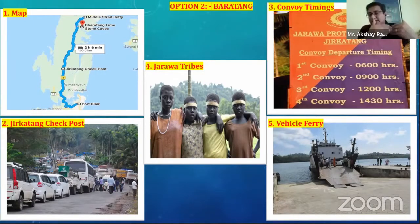So what happens is the car will go to Jirkatang, which is around 1.5 hours from Port Blair city. So 5:30 you reach. Then there is a police checkpost. All customers have to fill up a form. Our tour manager driver will help them. After which, what you can see in number 2, all the cars are made to stand in a line. There is a convoy of around 250 to 300 cars.